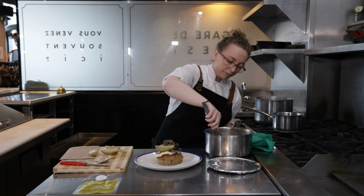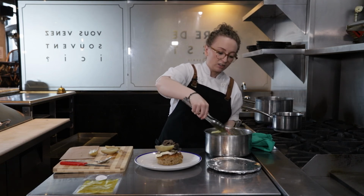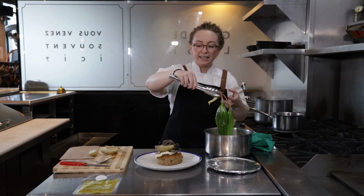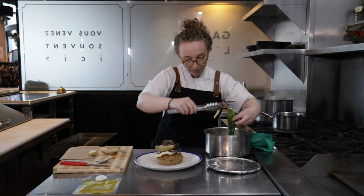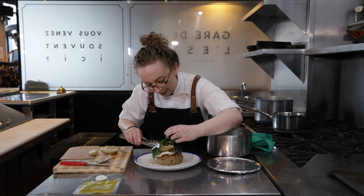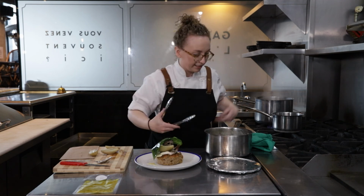And then with our ramps, I'm just going to lay these on top. And see those leaves have wilted in the butter. And resting that on top. That butter's falling down there.